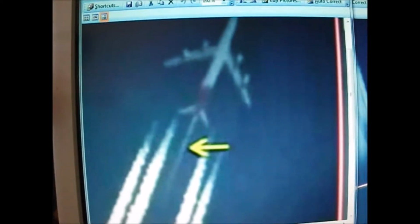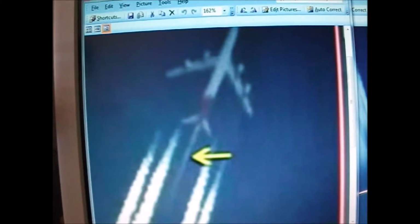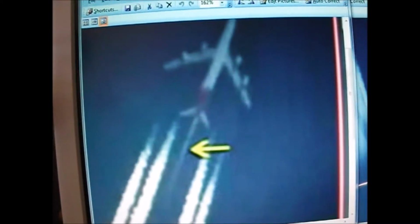Now there's something very sinister going on. Take a look at this photo. Here you can see an aerosol emission coming from the fuselage of the plane. Now we're told to believe that it's hot exhaust gas that's condensing to cause the contrails.